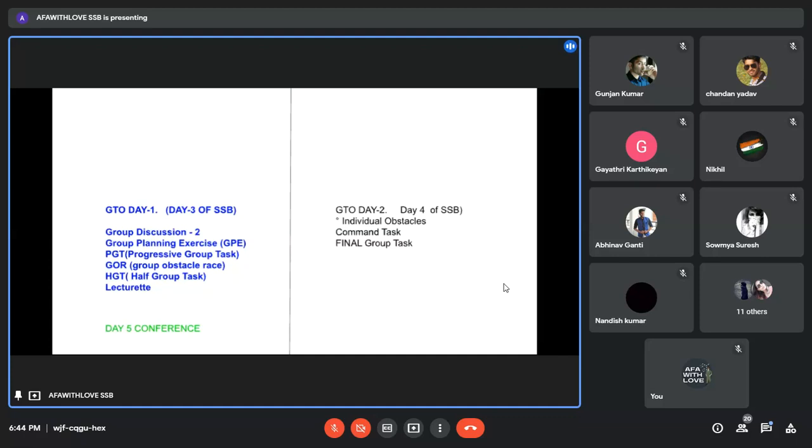So talking about the next task, that is your lecturate. Lecturate is the opportunity, in terms of all these tasks, where you can face the GTO one to one. So you have a good opportunity to showcase your communication skills, your confidence and your knowledge. That is what you can do in this task.